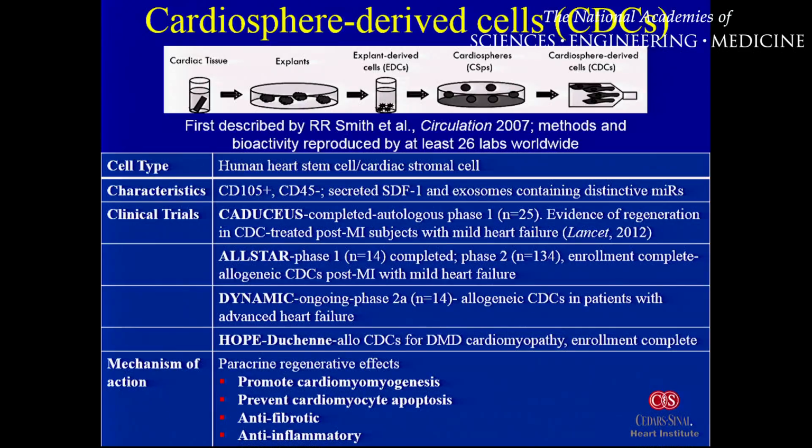We described this in 2007, and since then the methods and the bioactivity have been reproduced by at least 26 independent labs worldwide. About once a month, a new lab somewhere in the world comes up with some confirmation of this technology.